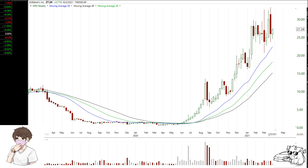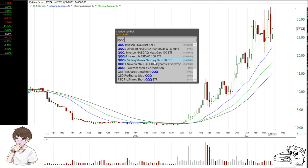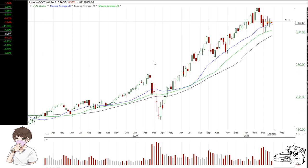Anyways, my point is that for some reason, at the end of this quarter, everything seems to be setting up ready for next quarter. Everything looks good. Other than the Nasdaq, which is the QQQ, looking ugly, everything else looks fine.